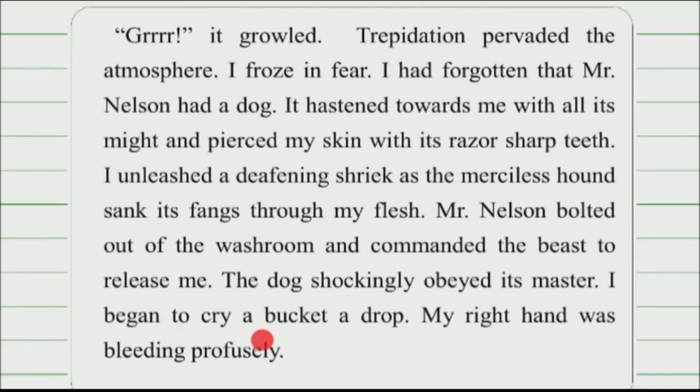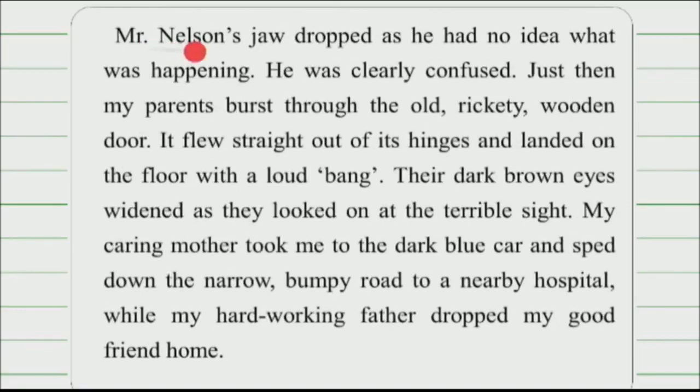I began to cry a bucket a drop. My right hand was bleeding profusely. Mr. Nelson's jaw dropped as he had no idea what was happening. He was clearly confused. Just then, my parents burst through the old rickety wooden door. It flew straight out of its hinges and landed on the floor with a loud bang. Their dark brown eyes widened as they looked on at the terrible sight.